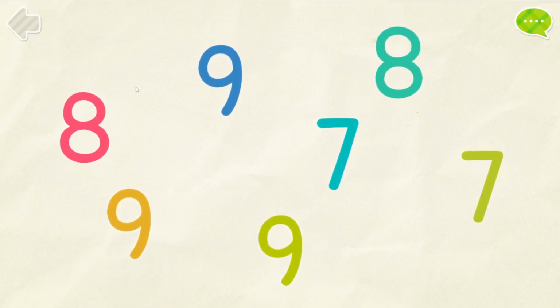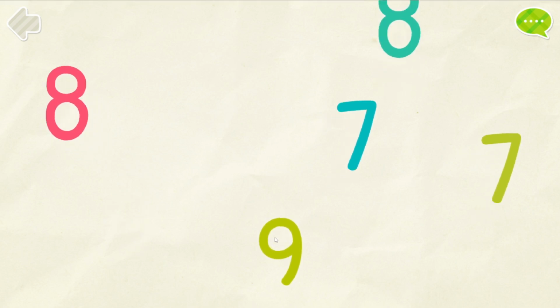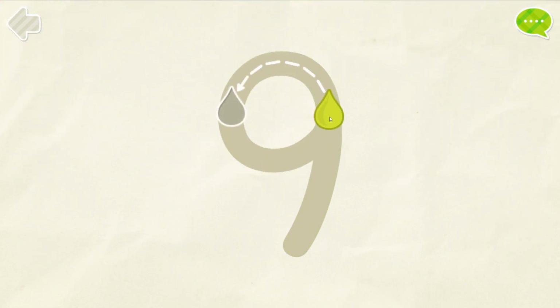Find all the number nines. Well done. Color the number nine.